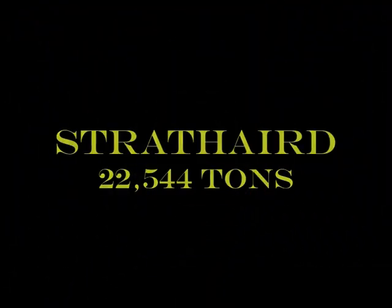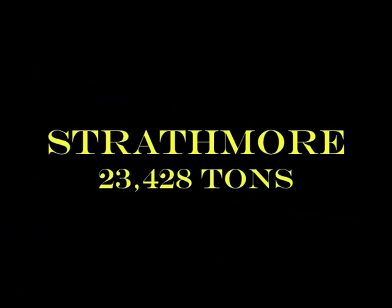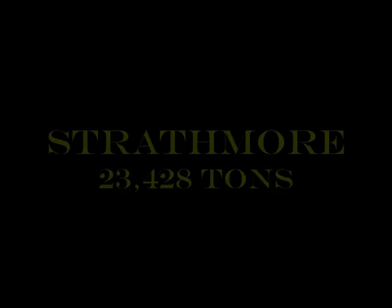Strathaird was built by Vickers Armstrong in Barrow for P&O. And in 1932, she made her maiden voyage from London to Sydney. In 1939, she became a troop ship and was released in 1946 when two funnels were removed. She was scrapped in Hong Kong in 1961.